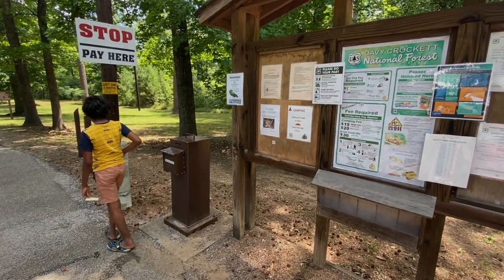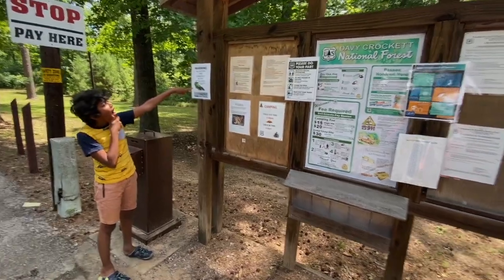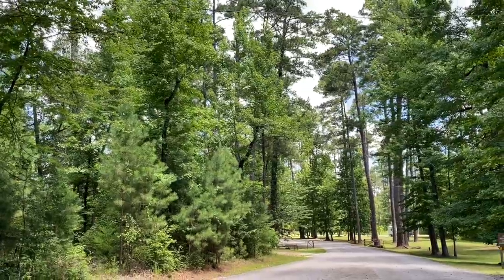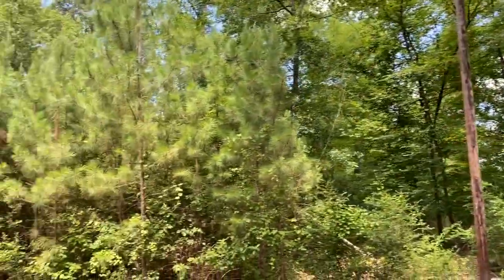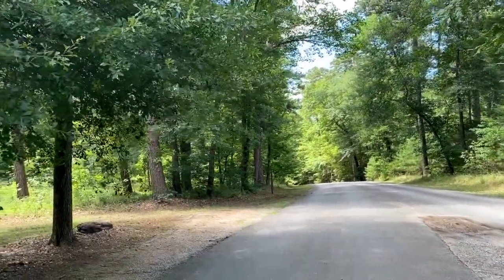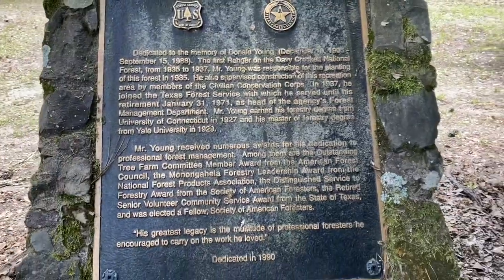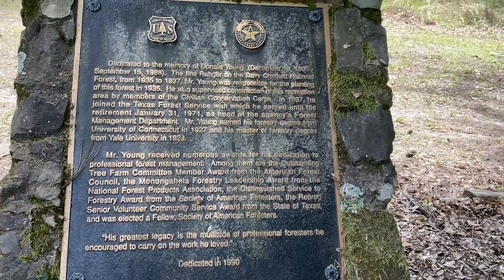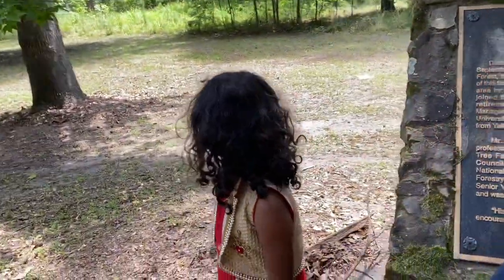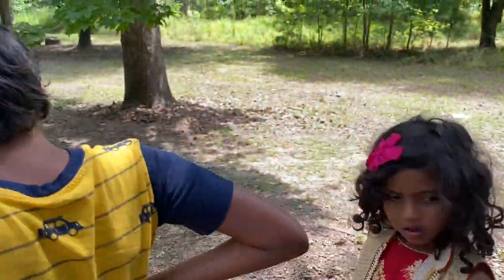There's also alligators, but we inquired with the people who live nearby. They said there's barely any alligators, but still, you have to watch out. Oh, look, there's lots of big trees around Ratcliff Lake because it's a national forest, so they'll have very big trees. Extra big. The Ratcliff Recreation Area was built in 1936 by the Civilian Conservation Corps, CCC, and operated by the United States Forest Service, USFS.